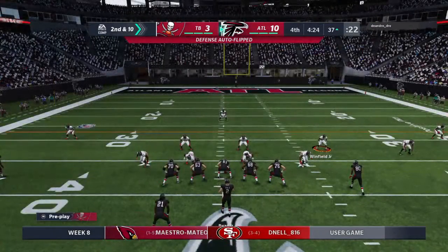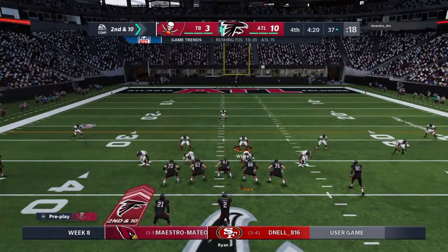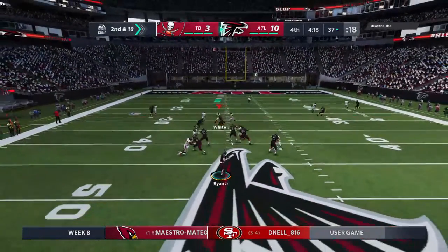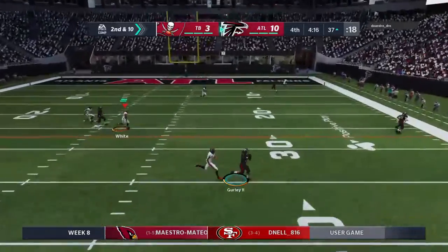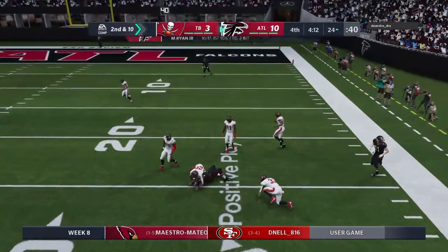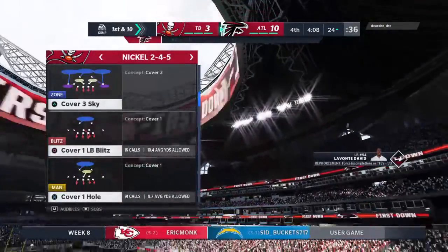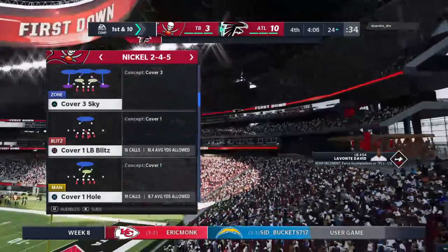So after the run for no gain, here's 2nd and 10. This pass into the hands of the running back, Todd Gurley. And brought down, but not before they're inside the 25. Give them 14 on that one and a first down.